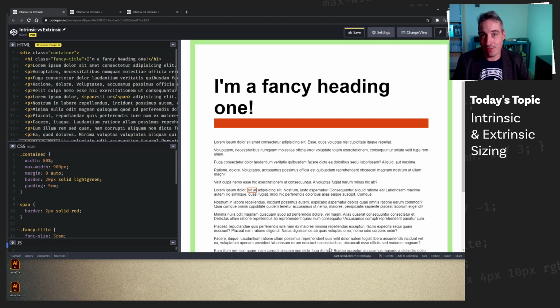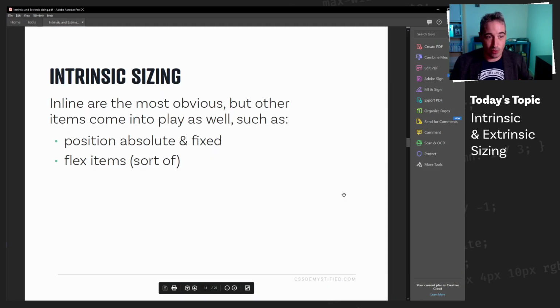And there are three different behaviors that get wrapped up inside of this. So this is where things get a bit more interesting. Some things that do change it that you might be familiar with: inline elements are the most obvious, but others that come into play are position absolute and fixed, and sort of flex items. I don't know if flex items are actually considered that. I'm pretty sure flex items, because they're part of the Flexbox formatting context, which we have a whole module on in this course, are their own thing, sort of.